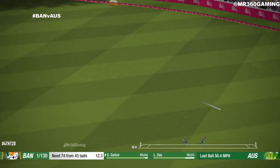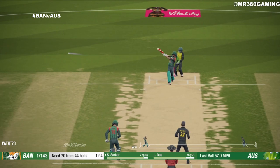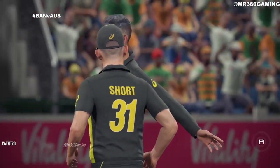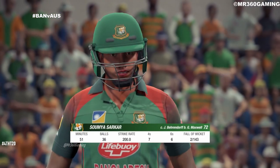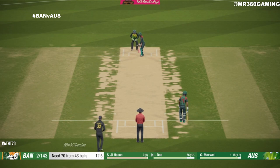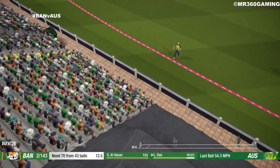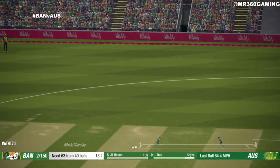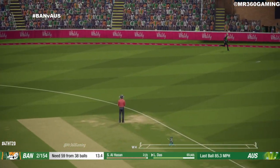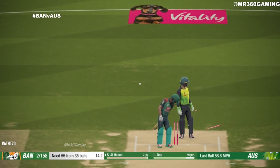Perfect technique and placement. Quick to react and takes it. Great shot. But you'd usually expect much more from them than this. Important wicket.